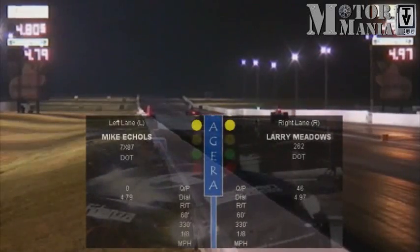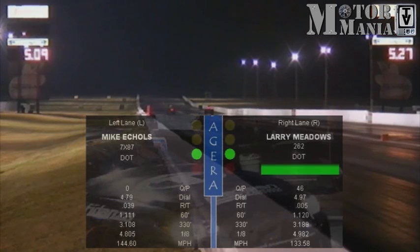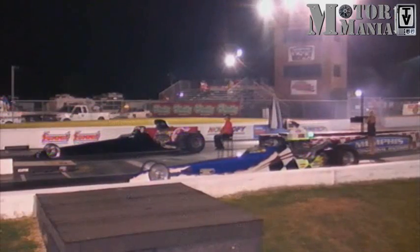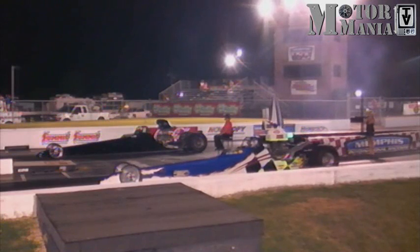There you go, Mike Eccles and Larry Meadows. Meadows a winner. Meadows was 5, 12 thou package. Excuse me, 5 and then 12 on the dial for a 17 package.